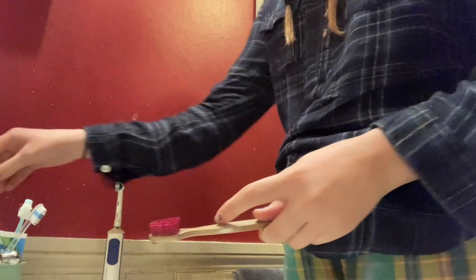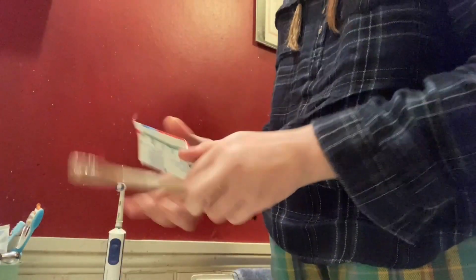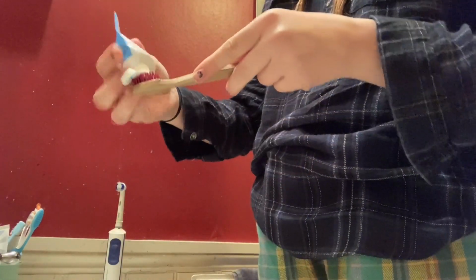Then I normally just have some water in the morning as I'm pretty dehydrated. And then it's time to head to the bathroom to go do my teeth. I'm currently sharing in my family bathroom because my sink is currently blocked and we don't know why. So then I just do my teeth.